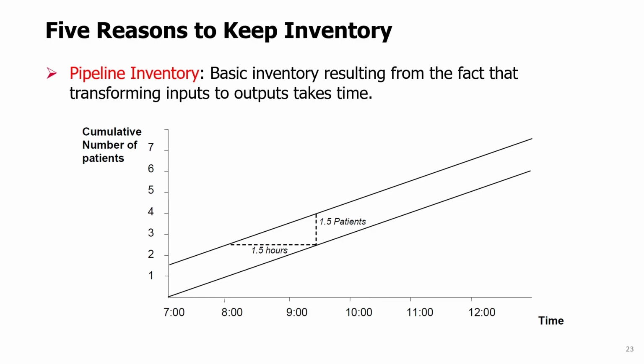One reason is to actually be able to process or transform inputs into outputs. We need to have some inventory in the process, work in progress, or what we call pipeline inventory, right? If a clinic or a unit in a hospital wants to cure patients, the patient has to be present in the clinic. So therefore, it has to have some kind of inventory of patients, right?